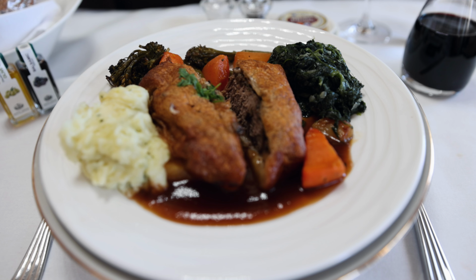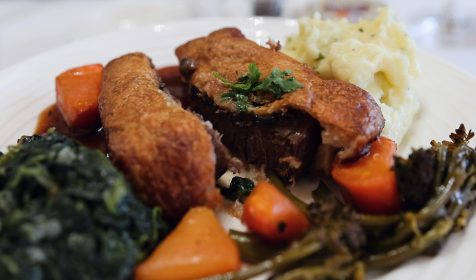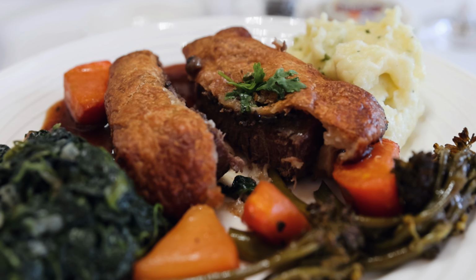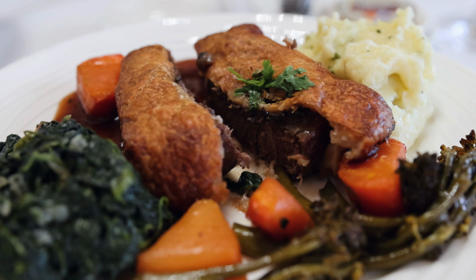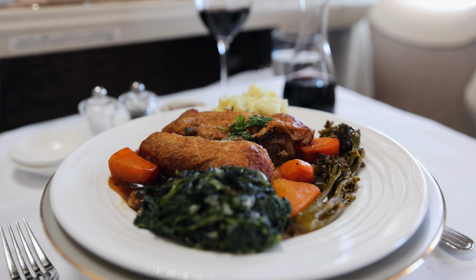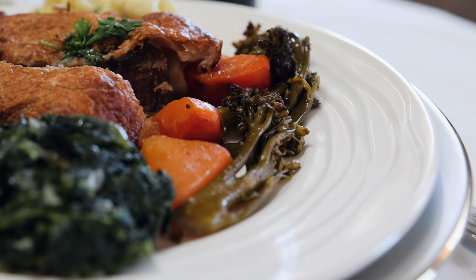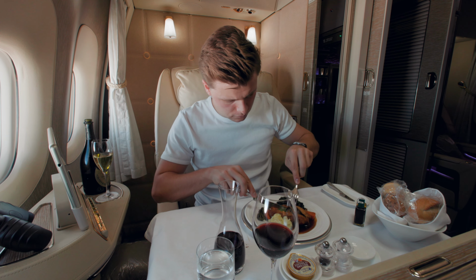Honestly, I don't even know where to start. The Wellington was not even assembled correctly and missing a layer between the beef and the pastry. The beef itself was cooked beyond belief, so far over that I'm sure it was well done before being loaded onto the aircraft. Even the broccoli is boiled to complete destruction, and if you can't even be bothered to get the vegetables right, what's the point of serving such an ambitious dish as beef Wellington?